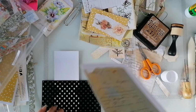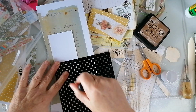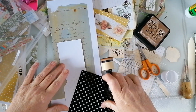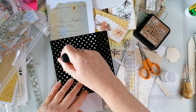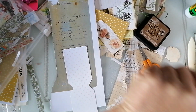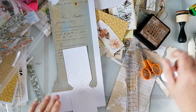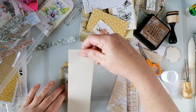Paper underneath. I'm not going to give it much, it just needs a quick go just to get rid of the stark white. Oop, stay. There goes the ink dauber. Oh. I swear my desk isn't level that way. Everything rolls off. Anyway. Right, let's find some papers for inside you.